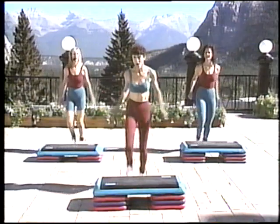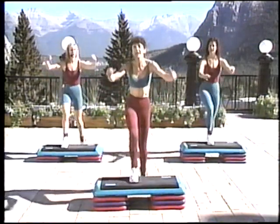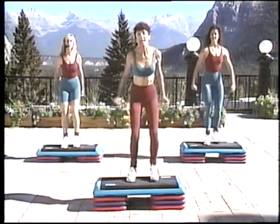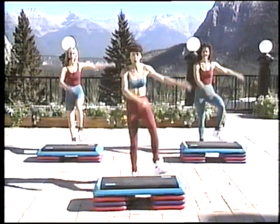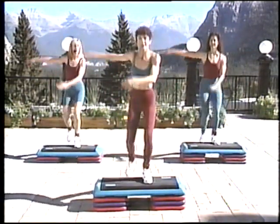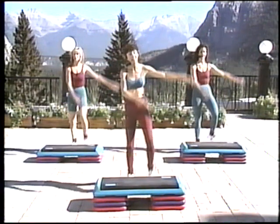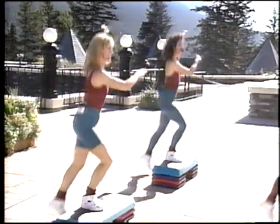It's gonna be 4, 3, 2, stay up, lunge, alternating legs. 3, 2, step down and tap up three times. 3, 2, go up. Now lunge. 3, 2, go down, tap up. 3, can you keep it going? Be back to stretch you out. Hop down.